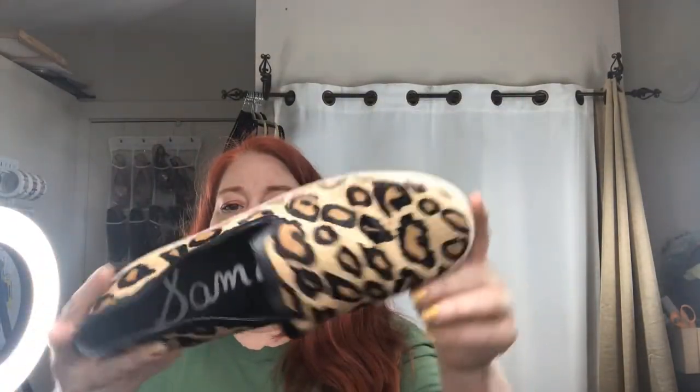I think this is Sam Edelman. I think this is calf hair on the outside here. But Sam Edelman, I wonder if it tells me on the inside. Please tell me. Oh, it's really faded though. Okay, these are size 9.